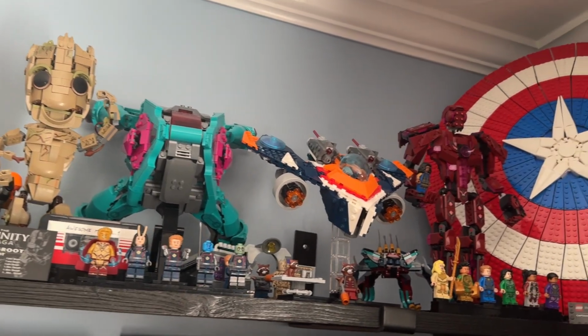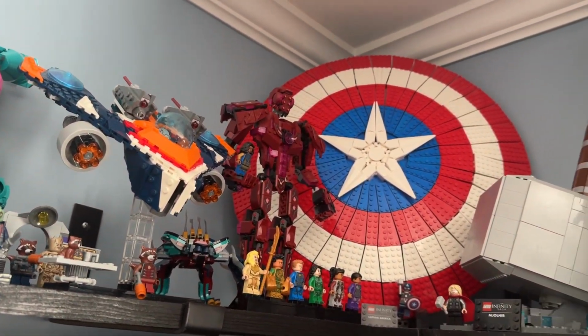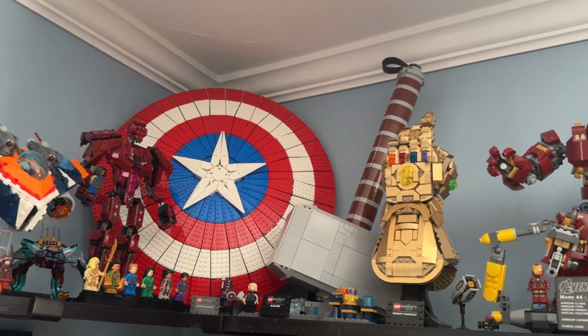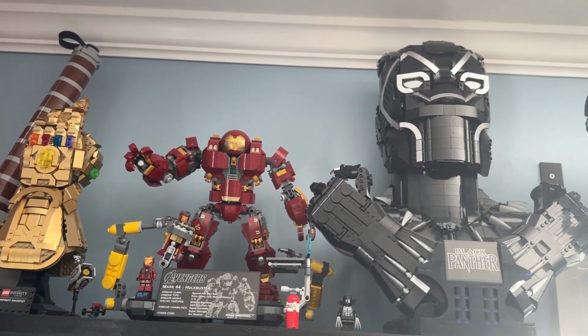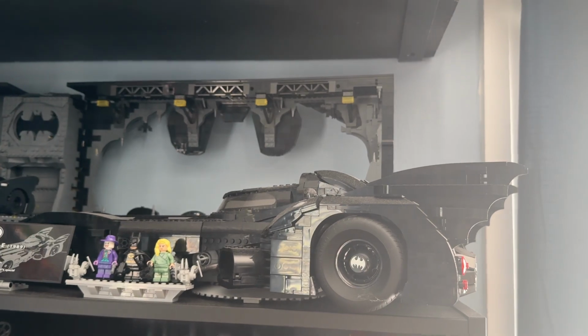I added the Groot set to it this month, and we've got some other cool UCS Marvel sets. We've got the Captain America shield, the Mjolnir, the Infinity Gauntlet, Hulkbuster, and Black Panther. So really cool shelf. Love the display.